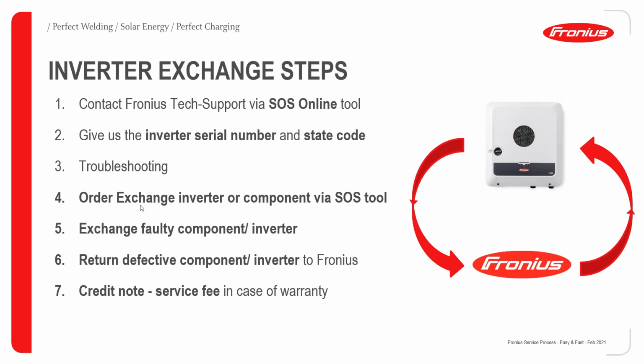After troubleshooting, if it is not possible, then order the exchange inverter or an exchange component. If you are a FRONIUS system partner, you can exchange components of an inverter via the SOS tool or directly. Then after exchanging, it's very important that you return the defective inverter or component to FRONIUS. Then our service team will inspect it. That's when you get the credit note for the service fee. In case it is not covered under warranty, of course the customer has to pay the service fee, and also the customer has to pay for the spare parts. We'll see the warranty terms in detail in the upcoming slides.